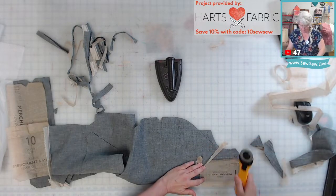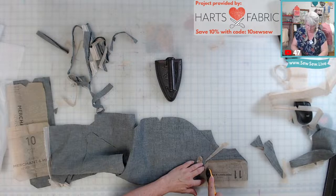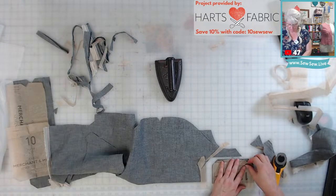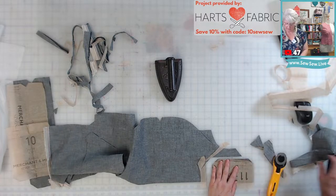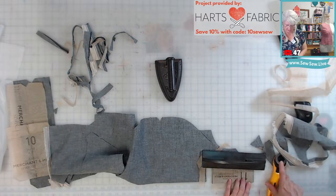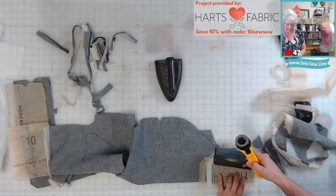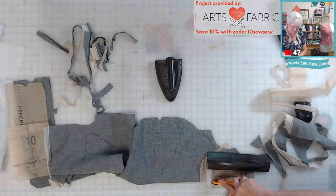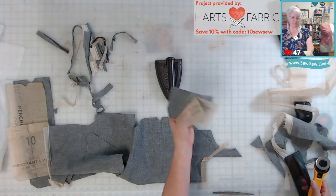Oh, my pattern paper is a little wrinkly here. I'm kind of not doing a good job there. That's interesting. Weren't you guys just talking about how, oh yeah, it was Adina who has the pockets that fit a rotisserie chicken. This pocket flap isn't graded.